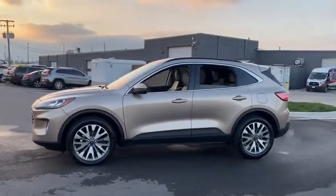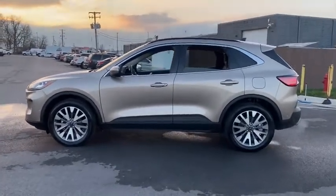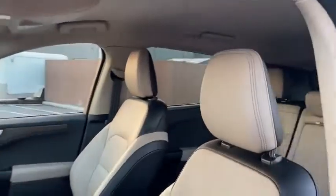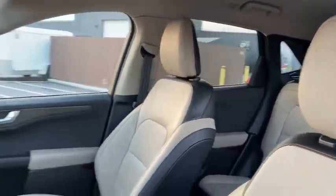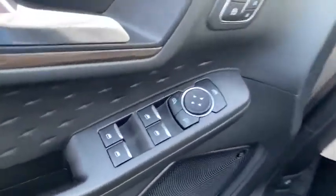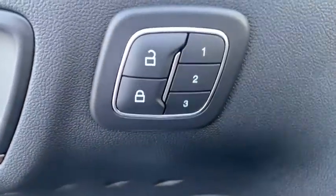Power liftgate, power passenger seat, navigation system, traction control, leather wrapped steering wheel, dual airbags, power steering, one owner, four-wheel disc brakes, universal garage door opener, trip computer, heated steering wheel, heated front seats, rear window defroster, compass, electronic stability control, security system, power windows, fog lights.